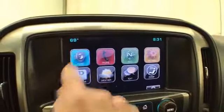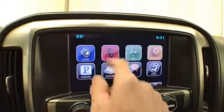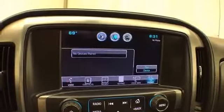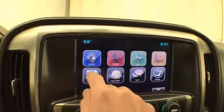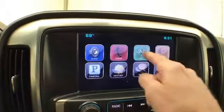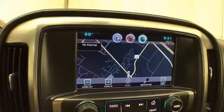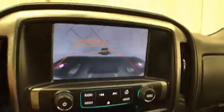large touchscreen infotainment system for radio. It's also satellite radio capable. Bluetooth connectivity for hands-free phone use or to connect other Bluetooth enabled devices, great for wireless music streaming. You can even sync your smartphone's Pandora radio app. Navigation. And that is, of course, where the backup camera display is.